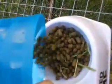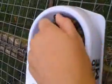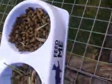And what I do is I get their food and tip it into here. So that's one half done. So the other half, they get food in both bowls, because then they can eat at the same time. Then I place it back in their cage.